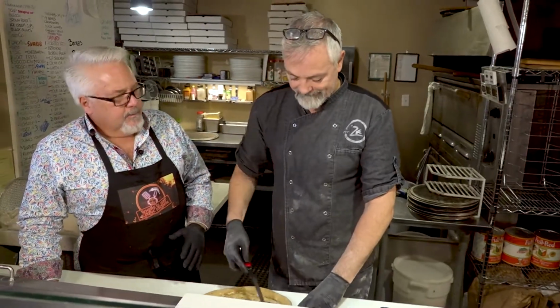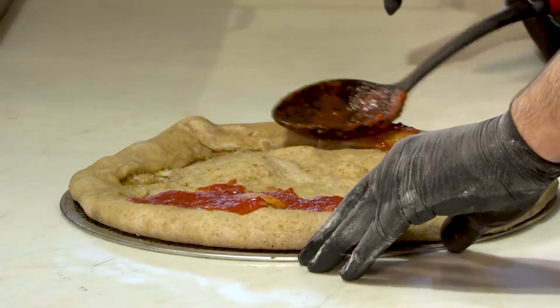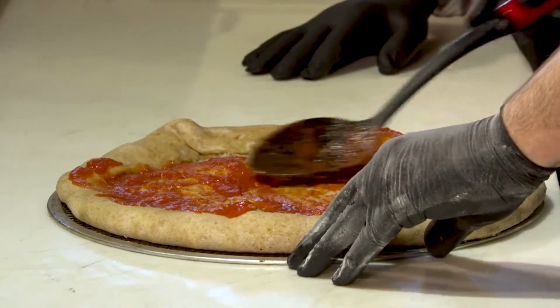Thank God you're putting some red sauce on here at some point in time. I don't know if I could have handled anything else but this. So I'm sure you make it from scratch. Yes, we're very happy with our sauce.